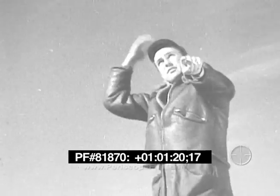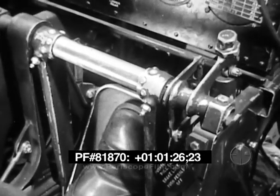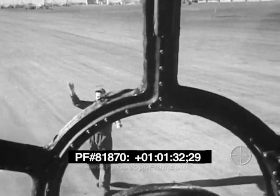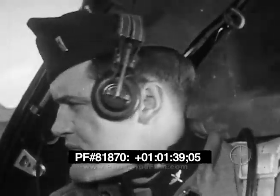A sign from that finger will press his foot on the right brake and swing her into the lane. Brakes are used to control direction. The nose wheel responds quickly to slight brake pressure. On the turn, all engines are kept at idling speed. The nose wheel does the work.